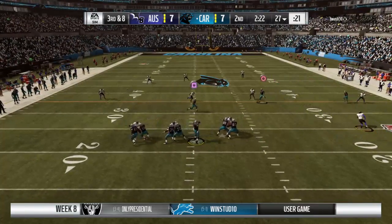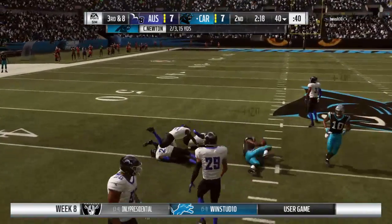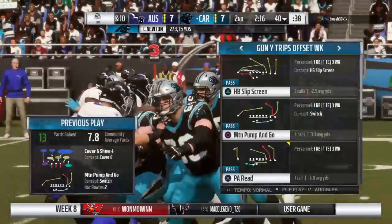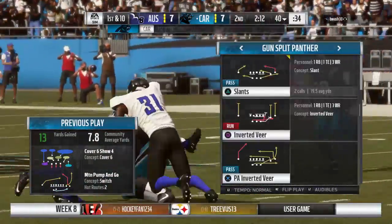Throwing on 3rd down, Newton. And he gets it to Funchess complete. And he takes us up to the 40-yard line before being corralled. Newton finding Funchess for the Panther first down.